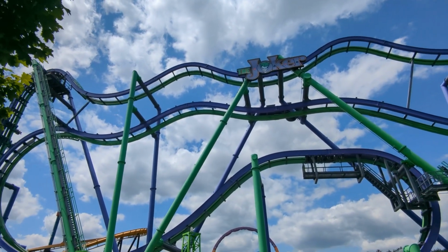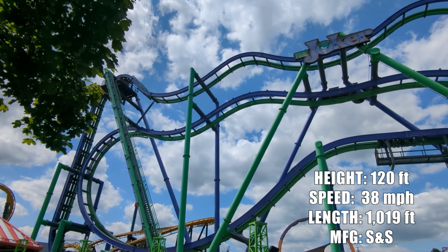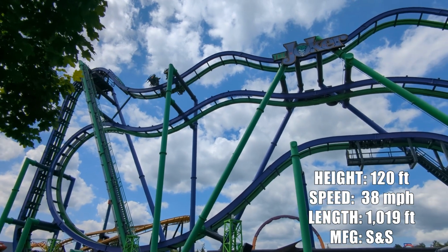The Joker is the park's S&S free spin coaster. If you don't mind a few dips and a few flips, these are a good time.